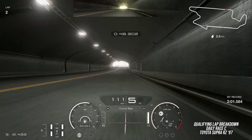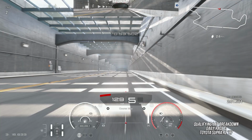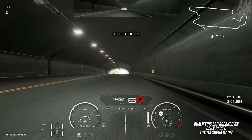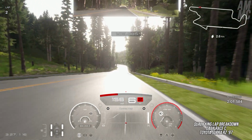I mentioned this at the beginning, but it's important to note where I'm shifting. Approximately 50% of the digital tachometer, I believe it's 6,500 RPM, is where you want to shift for optimal acceleration with this car. If you're not new to the guide, you probably already know this, but a lot of cars do not like to be revved out.